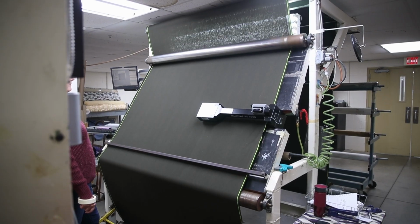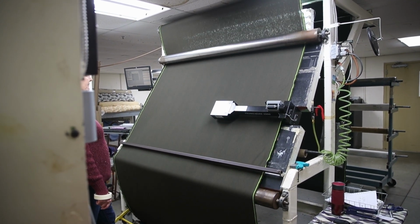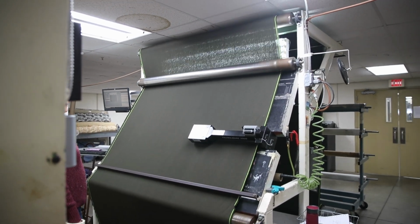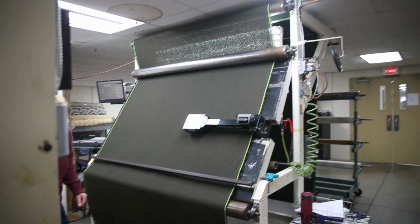Once we had a little bit of a catastrophe with the tailors mixing up full weight and mid-weight and cutting the wrong garments and the wrong weight fabric. So now when we make the mid-weight, it has that bright stripe along the edge that the full weight does not have.